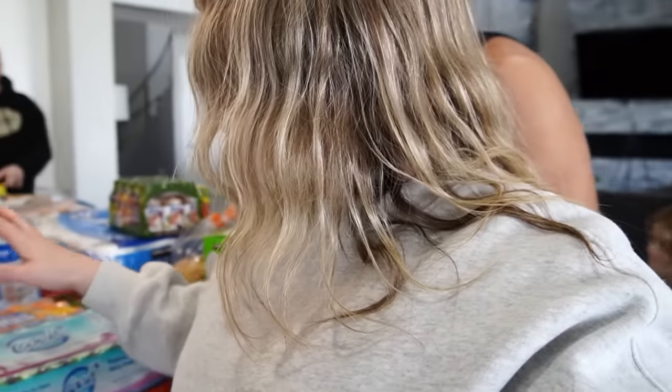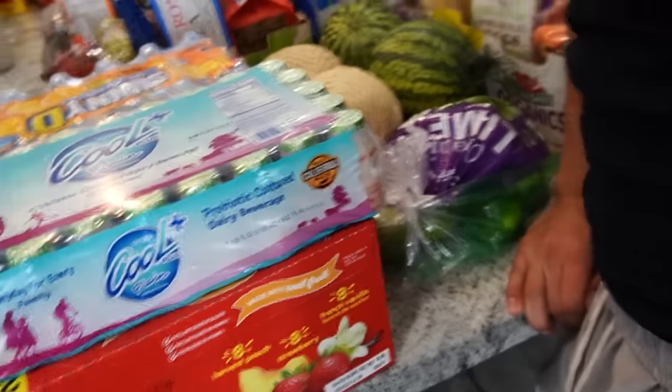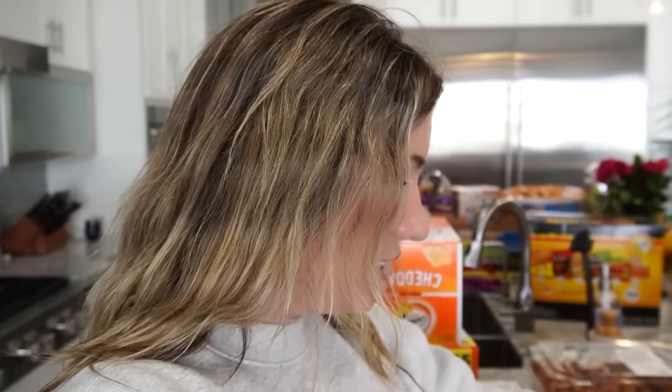And then when the kids, if anyone has to be on antibiotics, that kind of thing, I do love these little probiotic drinks. They help your stomach. I do love strawberry season at Costco because their price is really great and you get a lot and they're really good quality there.